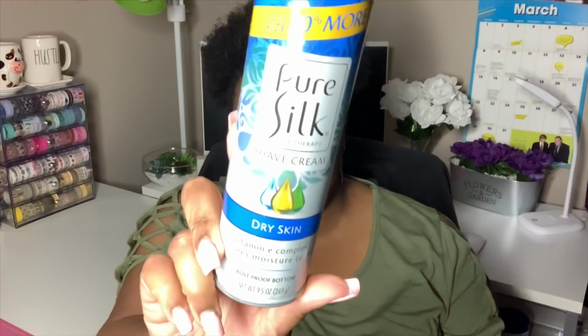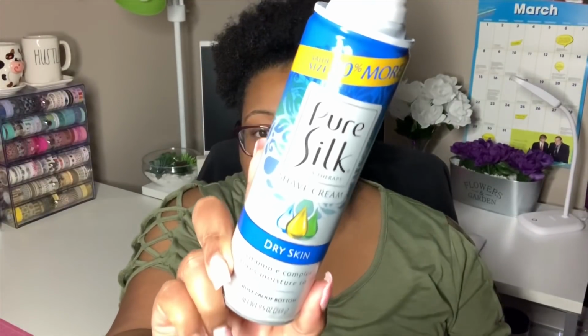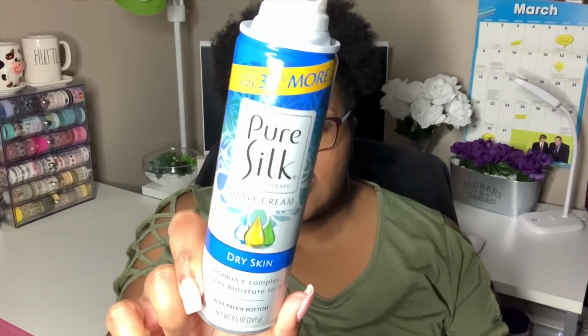And right now, I am using a shaving cream. In the previous video, I mentioned using hair conditioner to shave with as well, which I think is a great hack. But right now, I found something that's really working for me, which is this Pure Silk Shave Cream, and it's in dry skin. So I love this stuff. It keeps my skin really moisturized, and it works out great. So I use this obviously on my bikini, vaginal area, and under my arms.